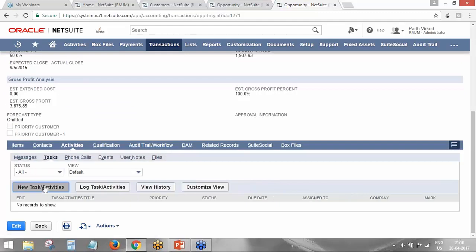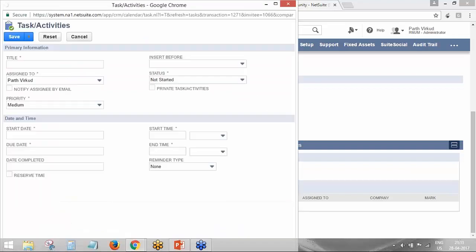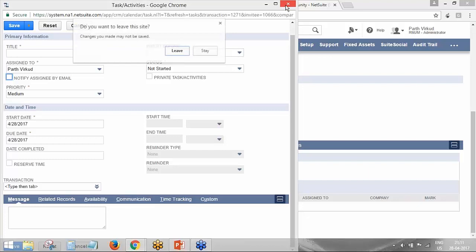Of course, my sales reps get an end-to-end activity management right here, so they can go ahead and create tasks. Again, the moment they see this order is coming towards us, they can create an activity task for the logistics to go ahead and procure these items, and that can send email alerts to my logistics team to go ahead and look for these items in specific.